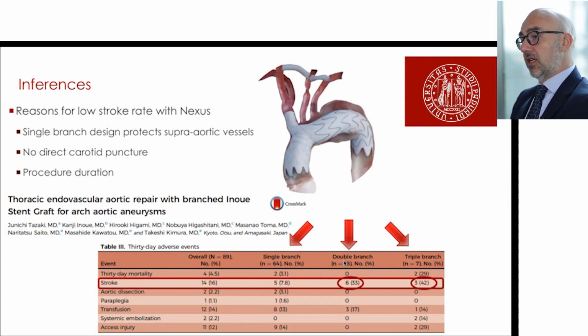The other reason is that there is no carotid puncture, no retrograde manipulation of carotid arteries. And this is another good point that explains such a low rate of stroke in this patient, and also the procedure duration, because this procedure after an initial learning curve can be easily performed within 2 hours from the beginning to the end of the procedure.